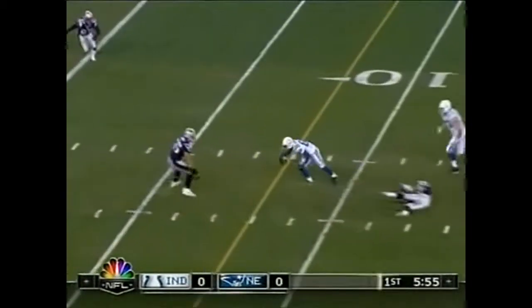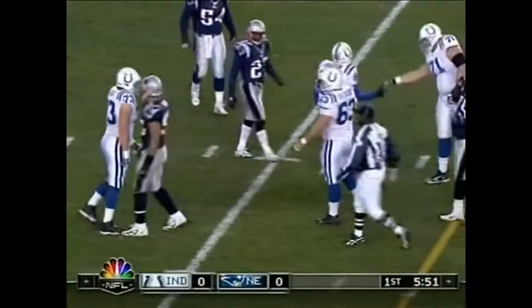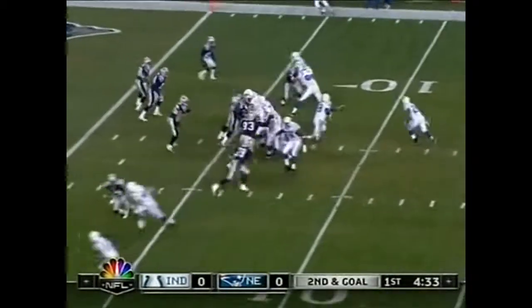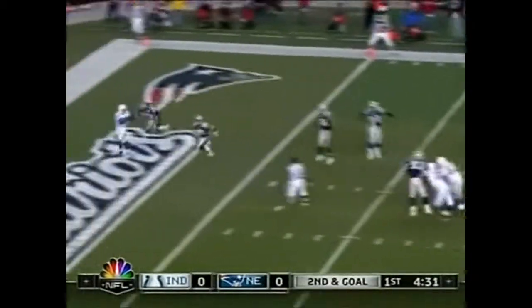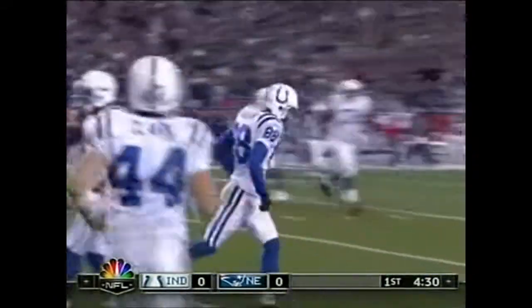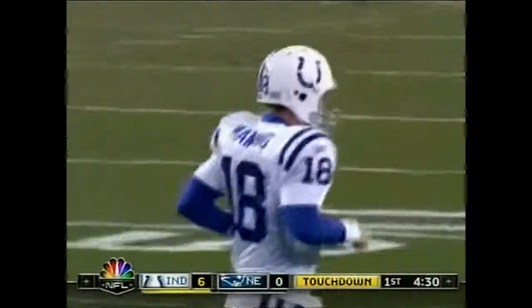2nd and 6. Protection is great, and that enables Harrison just to float over the middle and get free to pick up the first down. So Addai is the running back. The fake to Addai. The pass to the end zone. Touchdown, Marvin Harrison. So last Sunday, it was Reggie Wayne's day, and Harrison was the guy who caught a few balls for not much yardage.